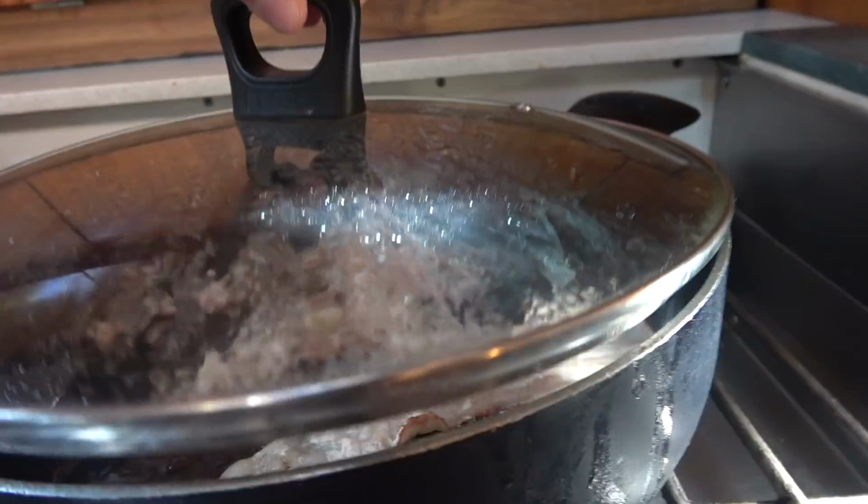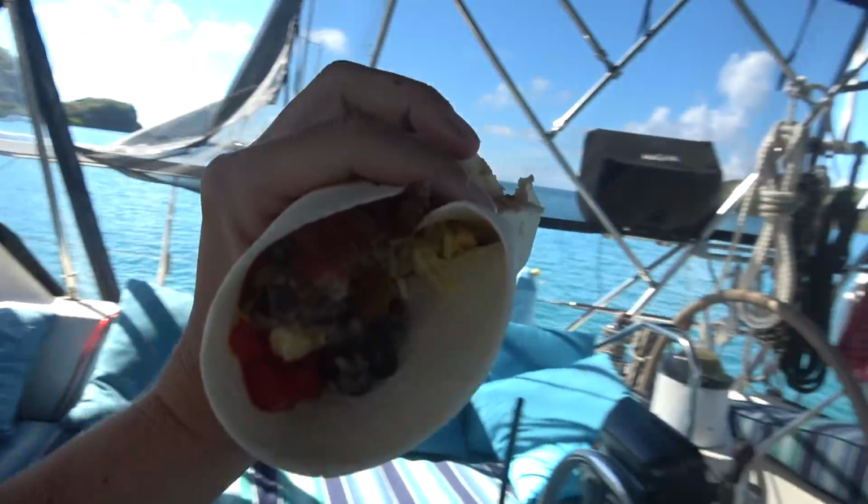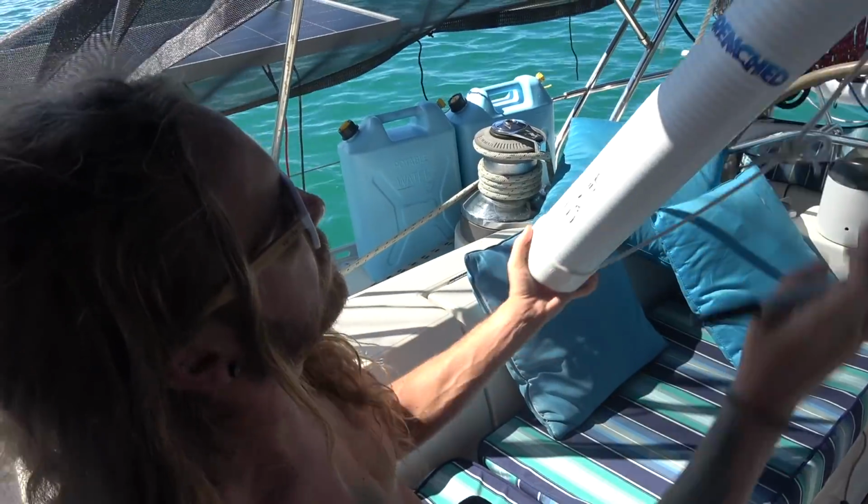Ooh, it's our last breakfast on board. Making some breakfast burritos. It's Sasha's birthday! Happy birthday! Burrito in paradise. I'm gonna get this to Delos.